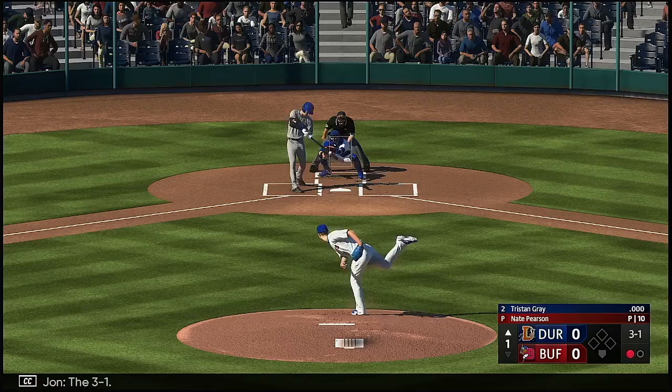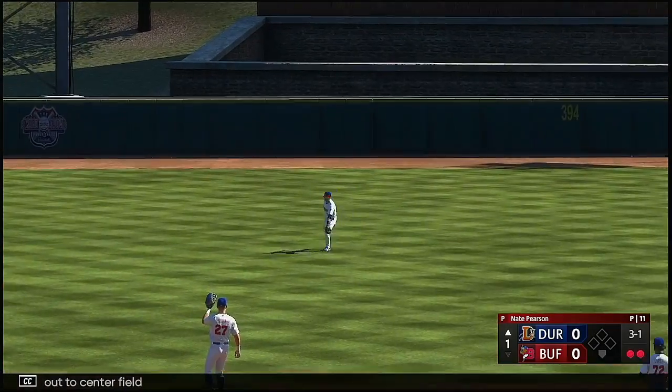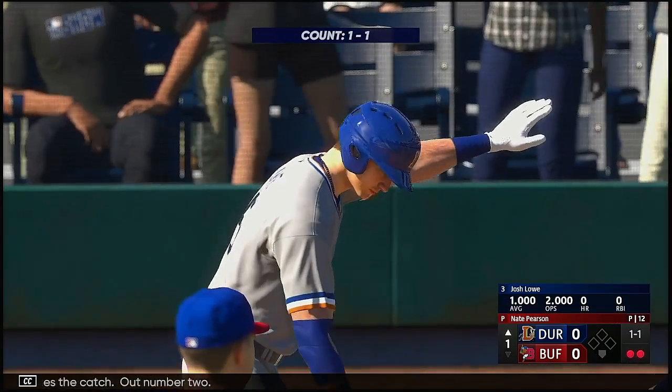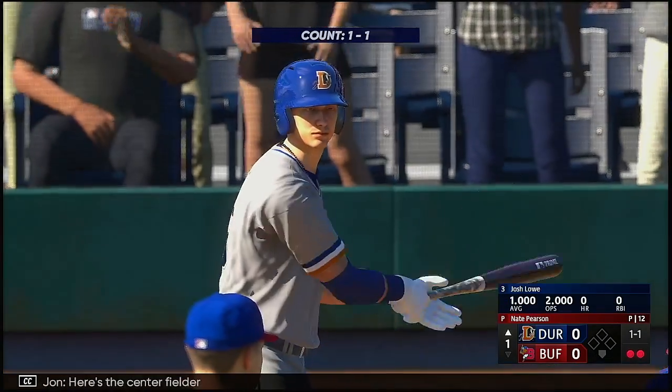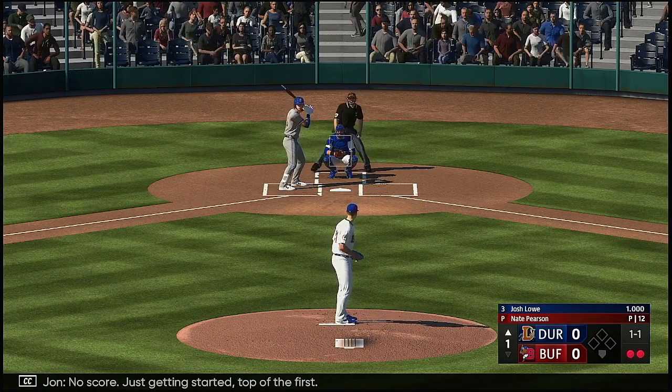The 3-1. That's out to center field. Racing makes the catch. Out number two. Here's the center fielder, Josh Lowe. No score, just getting started, top of the first.